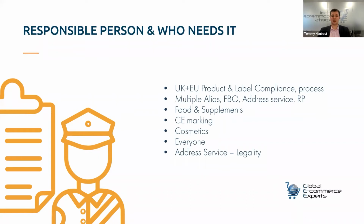Same goes for CE markings. Every product that has a CE marking requires an actual responsible person address in that instance. If you're unsure if your product requires a CE marking or not, our label product compliance check will bring up if that is required.